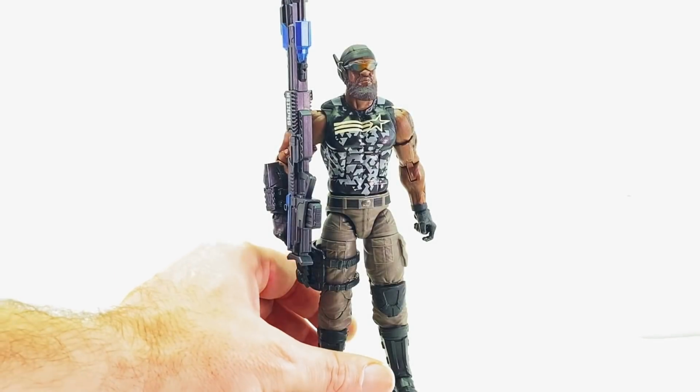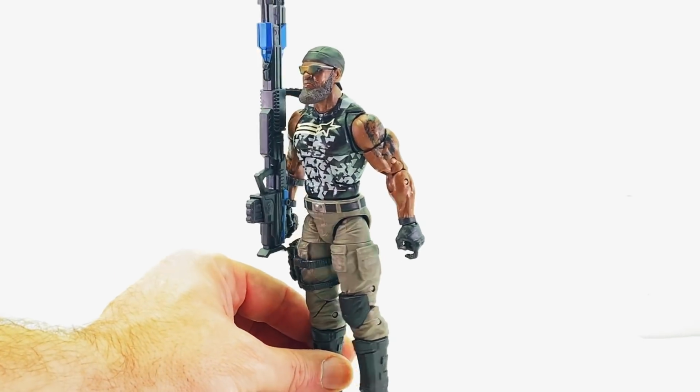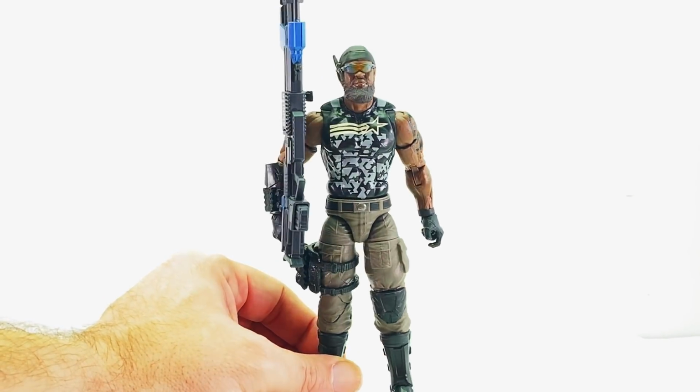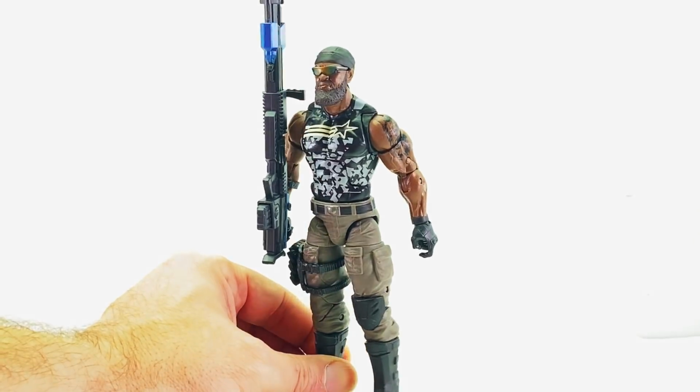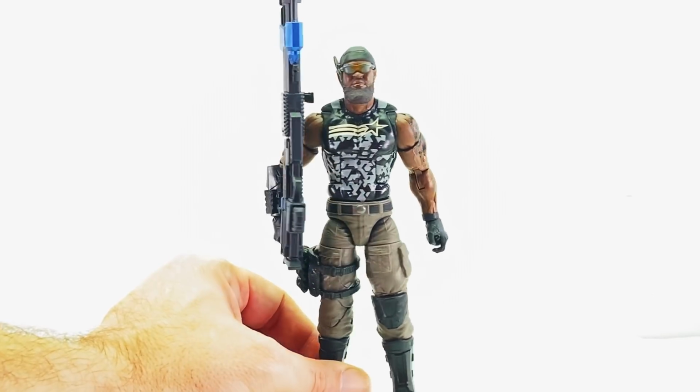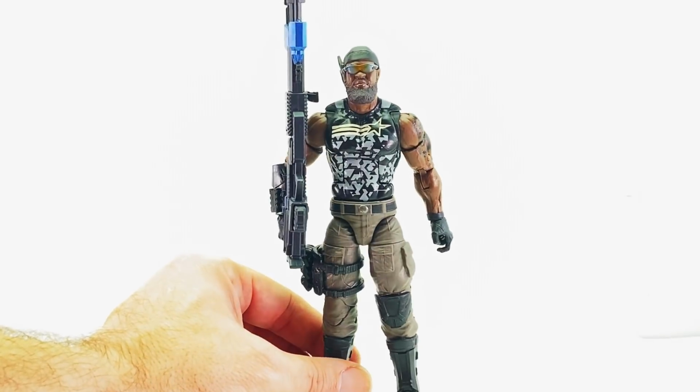Okay, and then finally we have the second version of Roadblock, and in all honesty, I really don't know why we're already getting a second version of Roadblock in this line. We're basically two waves in and already getting our second Roadblock. So I will say it's not a bad looking figure. I actually kind of like this look.